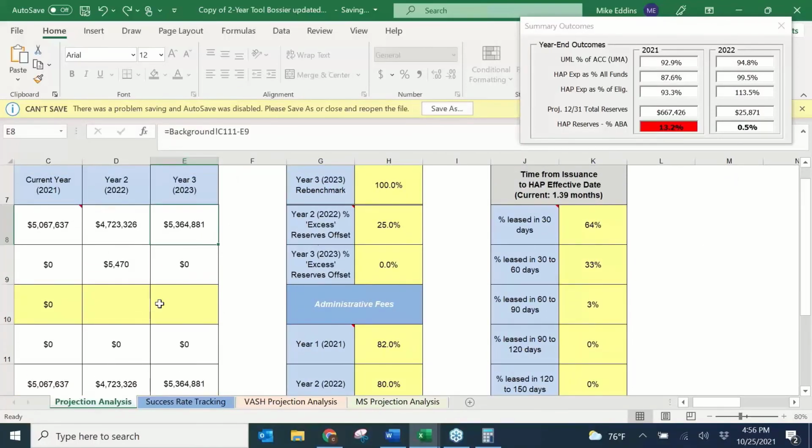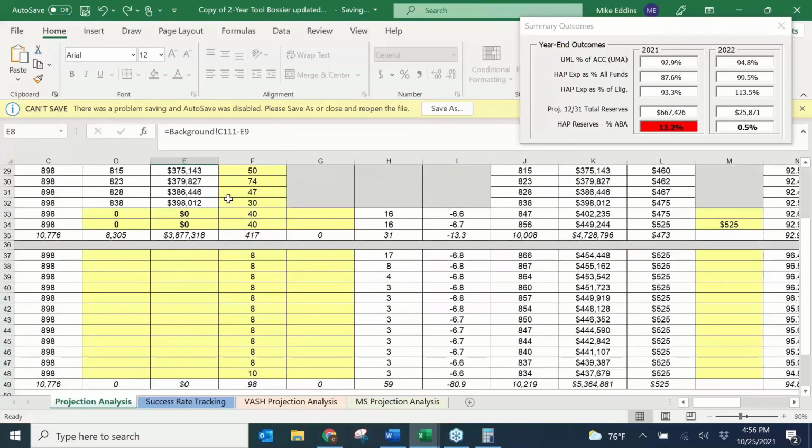So the tool allows you to manipulate the numbers and play with them to see what gets you in a sweet spot. And if at any point your leasing improves significantly later in the year, you can pull back some of these vouchers that you've issued so that you don't fall into a shortfall situation or anything like that. But that's a good way to work on the tool.